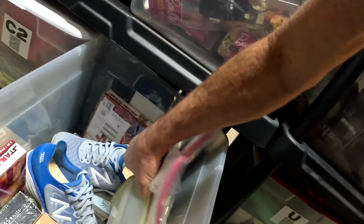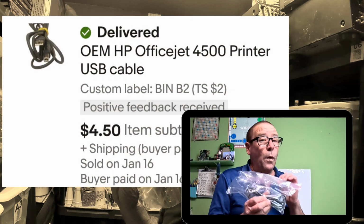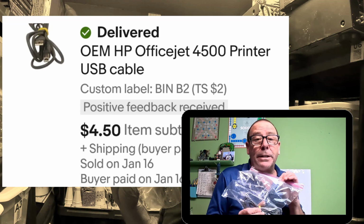Okay, we got 2 orders going out. First one is an OEM HP OfficeJet 4500 printer USB cable. Picked up the entire printer for $2, and the printer didn't work, so I decided just to go ahead and sell the cable off. It's in B2. That's going to be over here. Should be right down here. I believe it's that one. So, didn't make much off of this, but we did recoup our money back. This sold for $4.50, and the buyer is paying $4.85 in shipping.